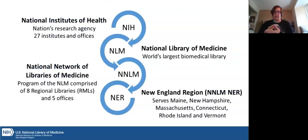It is the world's largest biomedical library and is actually a physical library on the NIH campus, but is also responsible for creating and maintaining about 300 databases of health and biomedical information, ranging from the general public, such as MedlinePlus and PubMed, or all the way to highly specialized databases.